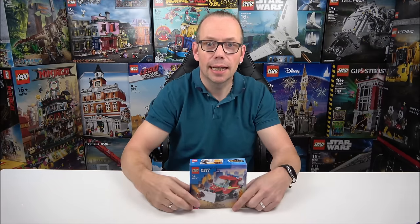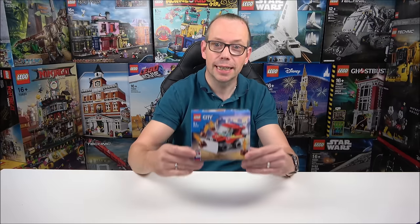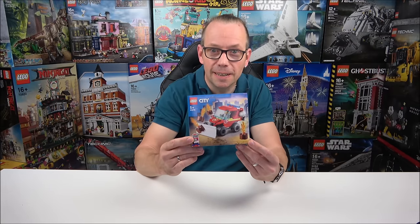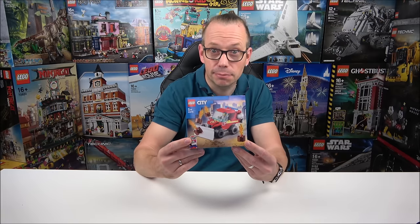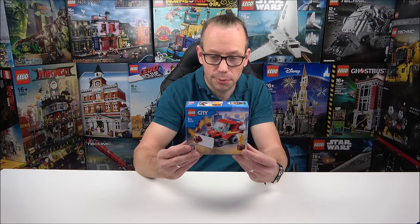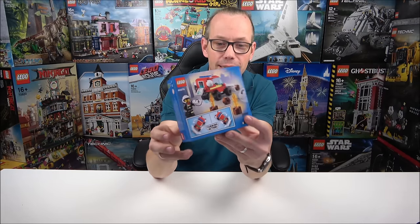Welcome once again. I am Holger, the Austrian Lego fan from Carinthia in Austria. And today, this small Lego City fire set, the fire hazard truck. 87 pieces, $10 or a euro the price. And it's a steerable Lego City car. I love it, it's great.